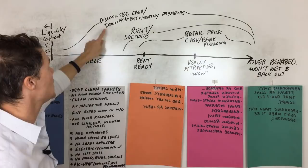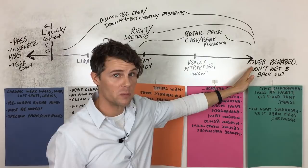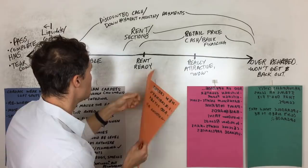Keep in mind that you're going to get a lower down payment if the home needs more work, versus over here, you're going to get a much higher down payment, depending on your area, the time of the year, the home itself. Let's talk about the next step, getting the home rent ready.